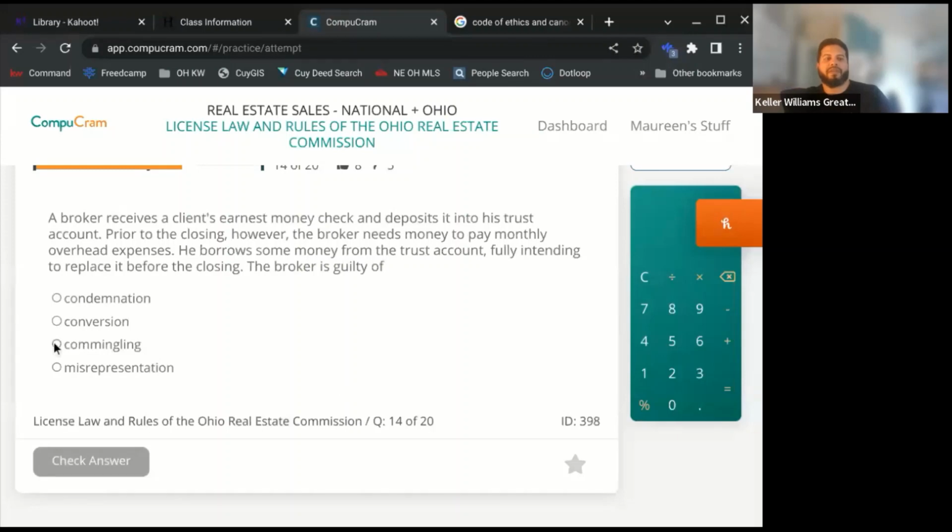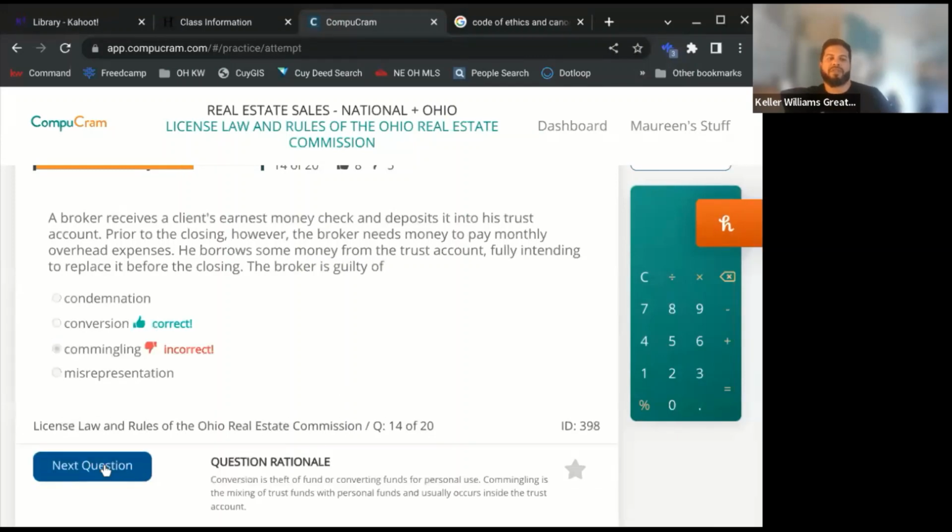C. All right, that's a tricky one because it's conversion. He didn't put it into another account. So the broker didn't actually mix the money, he took the money. He converted the money, so it's theft, converting funds for personal use. Commingling is if he had put it into his regular account. This is basically theft. He took it and converted it into something to pay his bills. So conversion versus commingling: commingling is mixing of money. Conversion is theft of that money, converting their money into your own money.